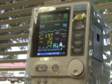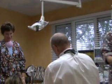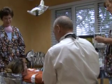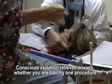And these patients are able to breathe on their own, they swallow on their own, they have all their own protective reflexes, but they don't remember the procedure, and it has amazing time compression to it. A 6 or 8 hour procedure can seem like an hour. And the anxiety associated with the procedure just goes away when you use conscious sedation.